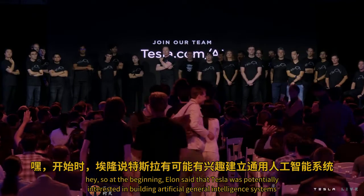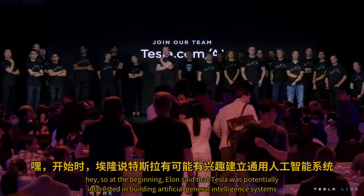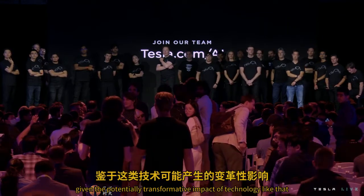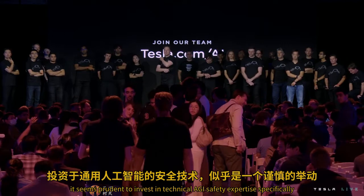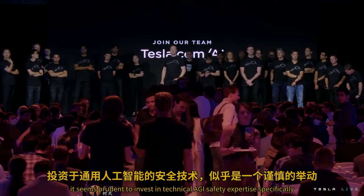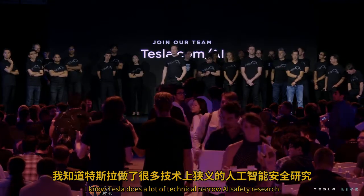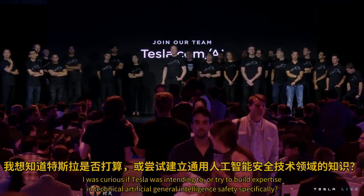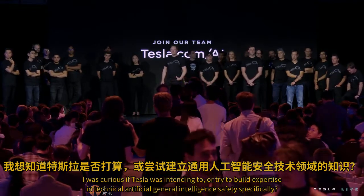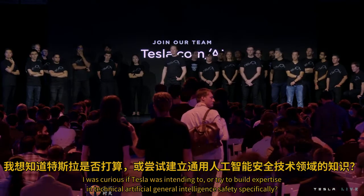Hi. So at the beginning, Elon said that Tesla was potentially interested in building artificial general intelligence systems. Given the potentially transformative impact of a technology like that, it seems prudent to invest in technical AGI safety expertise specifically. I know Tesla does a lot of technical narrow AI safety research. I was curious if Tesla was intending to try to build expertise in technical artificial general intelligence safety specifically.